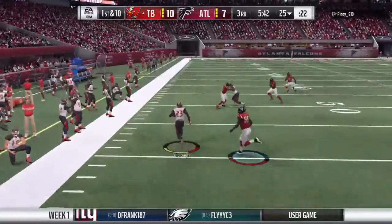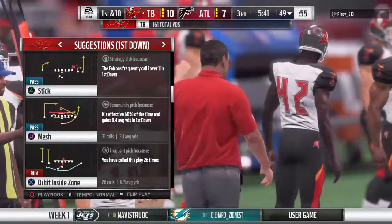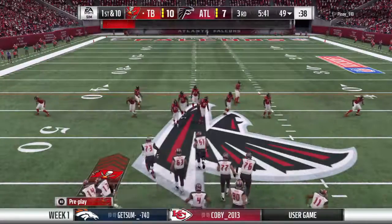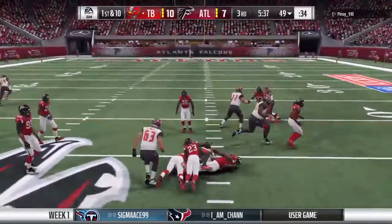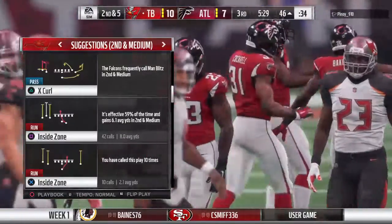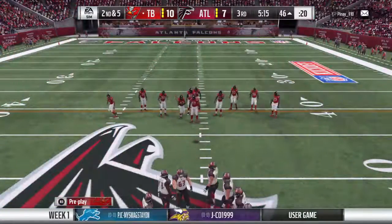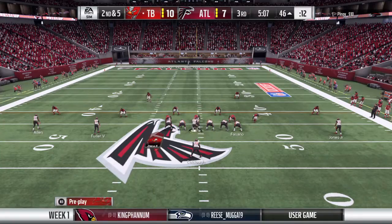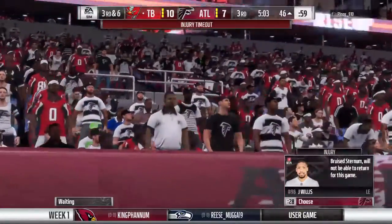Prescott finding his safety valve here. That's complete. And a give this time to the tailback. And able to push his way forward here for a good little gain. 5 yards on the carry. Good pickup on first down. Now a handoff here to his running back. And this time he's not going anywhere. They'll get him down right at the line of scrimmage.